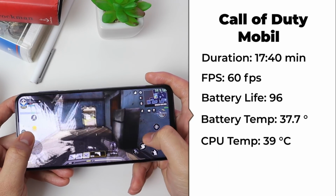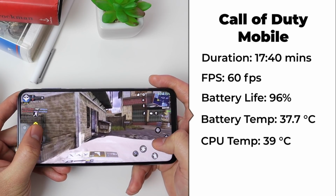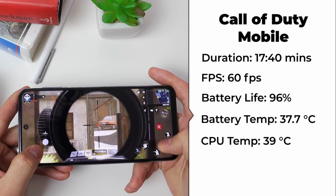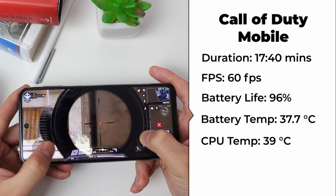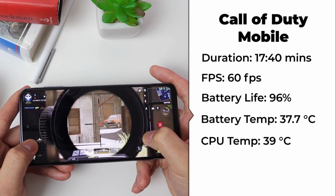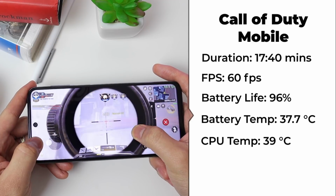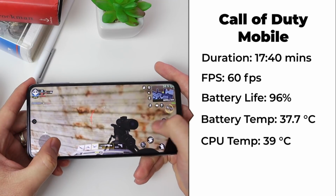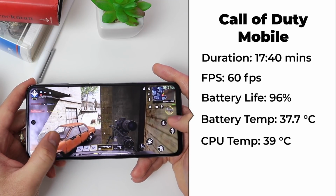Let's now jump into a result. We have played this game for about 17 minutes and 40 seconds. The frame rate is mostly 60 frames per second, which is quite good. The battery life after playing is 96%, or 4% down. The battery temperature is still quite cool, it's 37.7 degrees, and the CPU temperature is 39 degrees, which is still quite normal, but so far it's not overheating or anything like that.